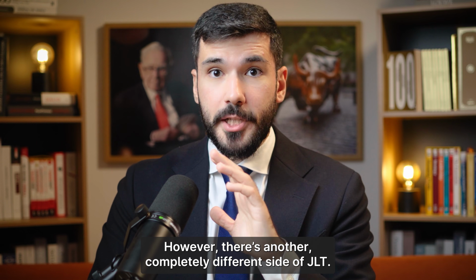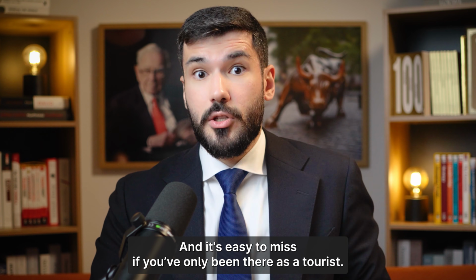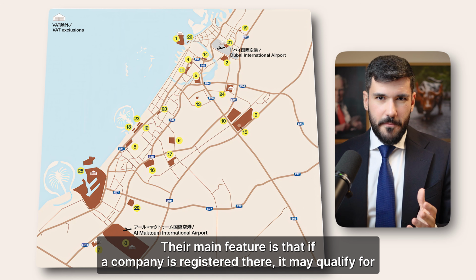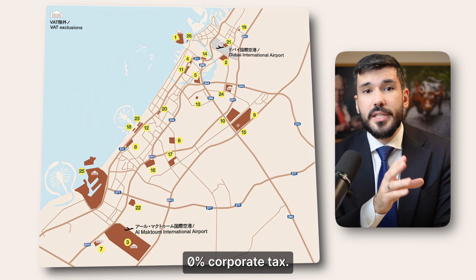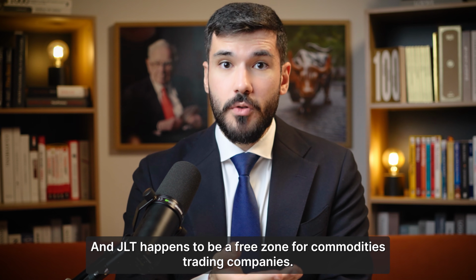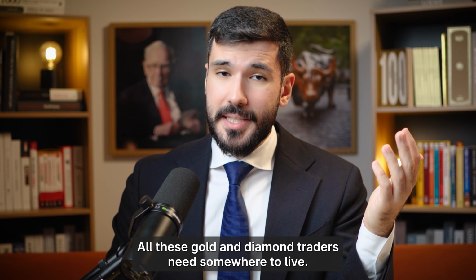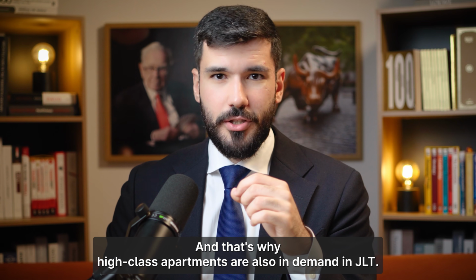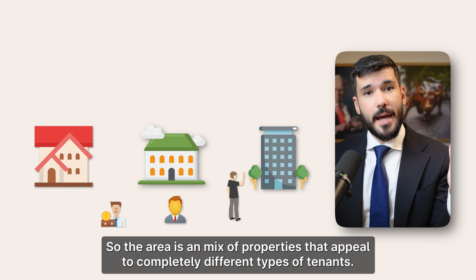However, there is another completely different side of JLT, and it's easy to miss if you've only been there as a tourist. See, Dubai has over 30 free zones. Their main feature is that if a company is registered there, it may qualify for 0% corporate tax. And JLT happens to be a free zone for commodities trading companies. All these gold and diamond traders need somewhere to live, and that's why high-class apartments are also in demand in JLT. So the area is a mix of properties that appeal to completely different types of tenants.